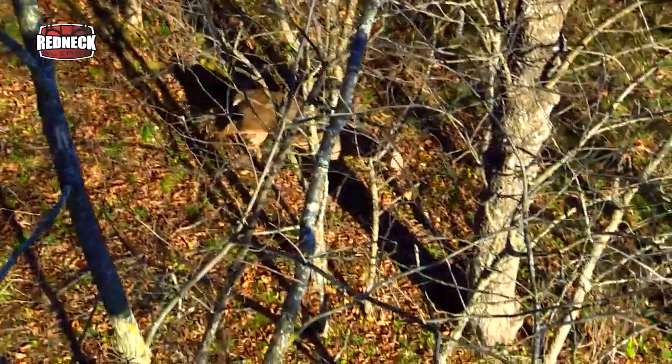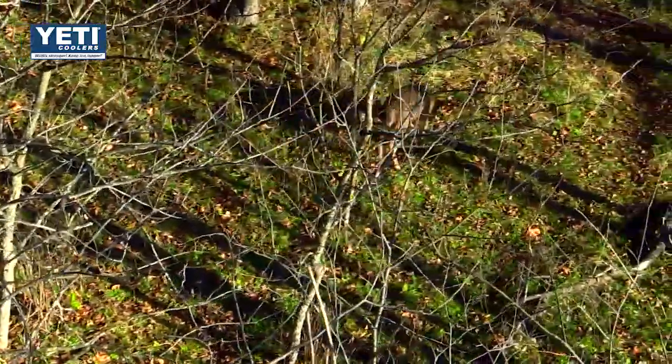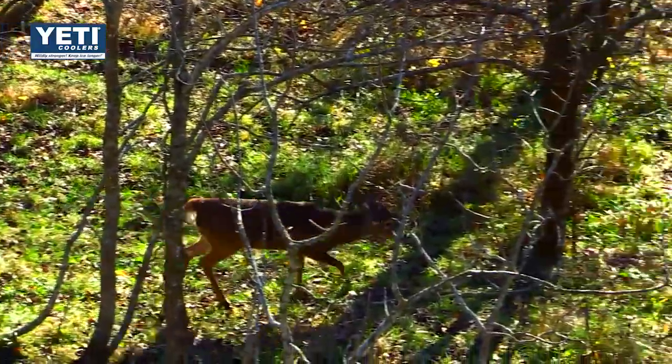So we've been seeing quite a bit of cruising here lately, just haven't seen the right buck. So it just takes the right buck to cruise by, and hopefully we can get one on the ground today.